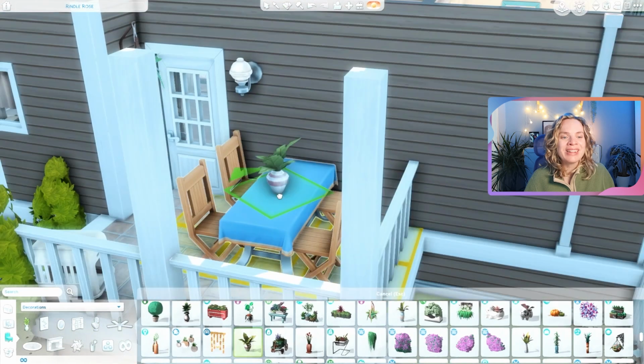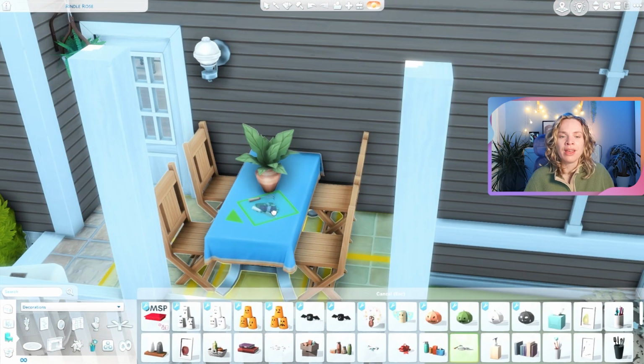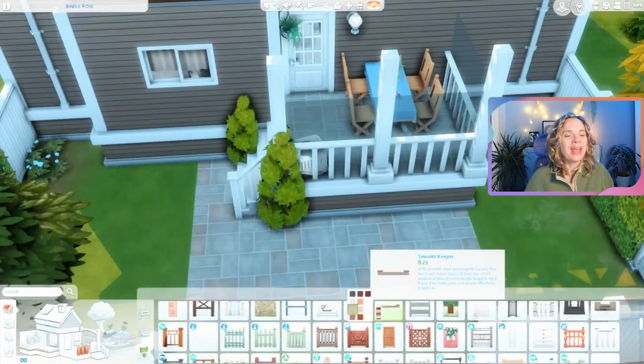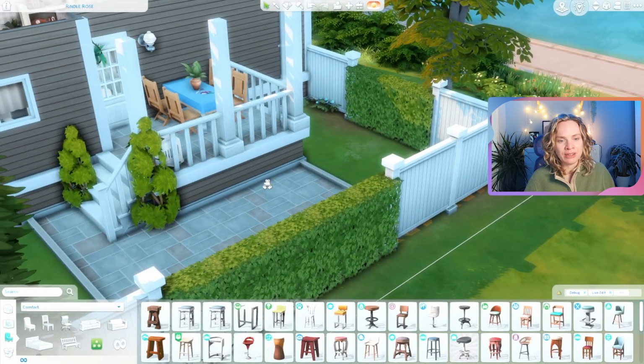We have a tiny little back porch where I managed to not forget and place a litter box. So we have a kitty litter box, ladies and gentlemen. I did it. I made it happen. I did not forget about it.